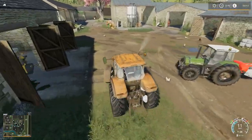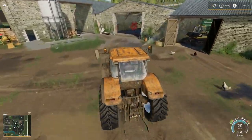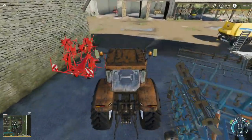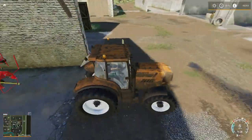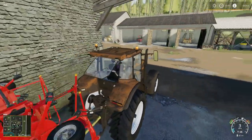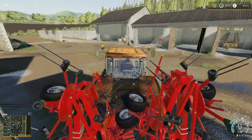Okay, I have just returned the Krone Big M. I'm just going to pick up the tedder. I want to get the tedding done today. It didn't take massively long to get the big field cut, about 10 minutes or so.